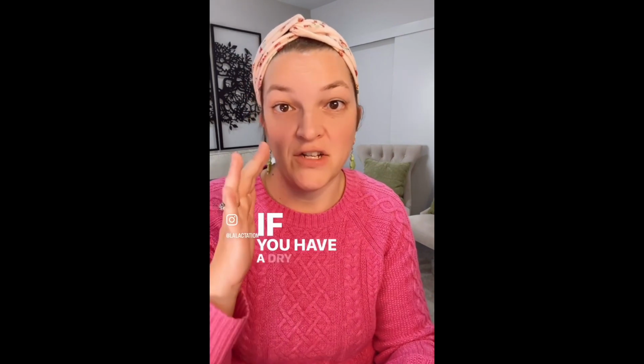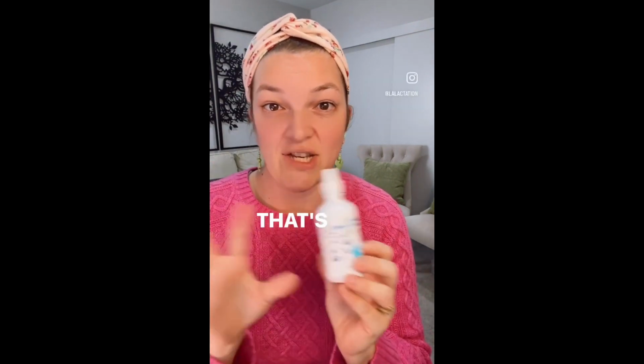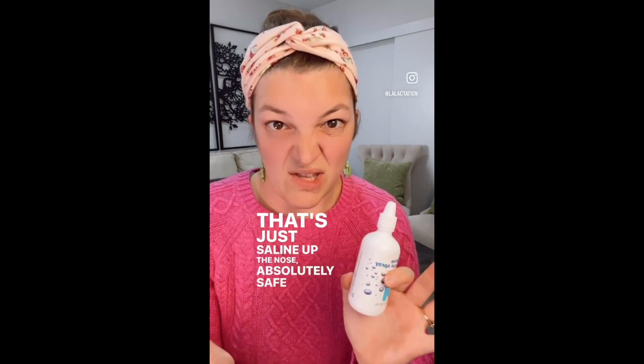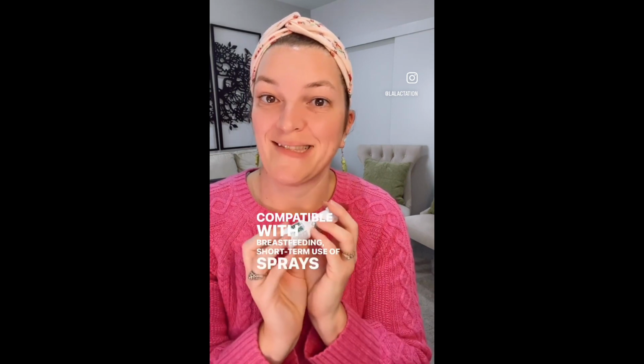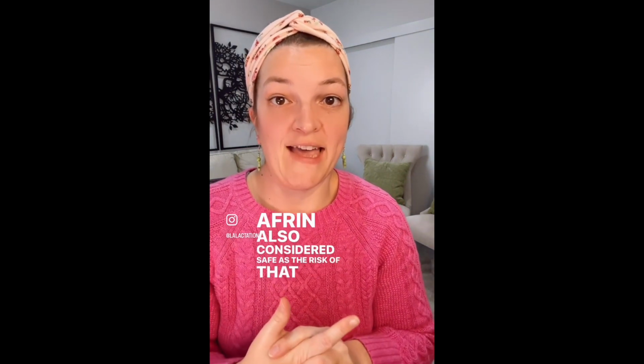If you have a dry, itchy nose, a runny nose, nasal congestion, things like saline rinses, neti pots, anything like this that's just saline up the nose, absolutely safe and compatible with breastfeeding. Short-term use of nasal sprays like Afrin, also considered safe, as the risk of that getting into your breast milk or having an effect on your breast milk is relatively low.